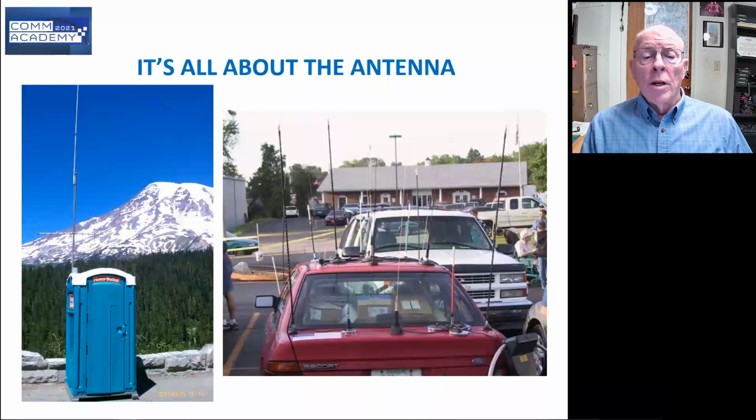The picture on the right, the only good thing I can say about that porcupine is that an antenna outside the car outperforms an antenna inside the car. So if you've got a handheld radio, use an outside antenna. However, if you've got multiple radios in your vehicle, there's a reasonable limit as to how many you can support, and this is past that reasonable limit.